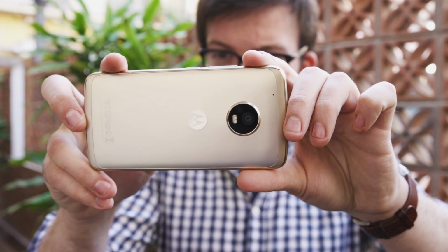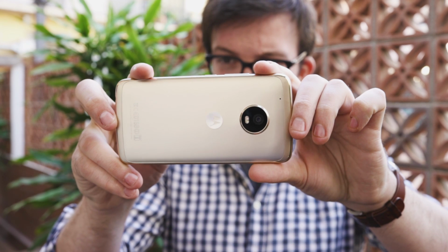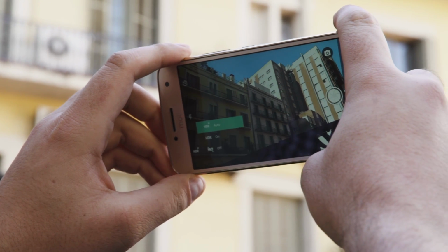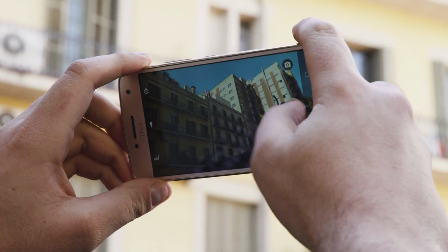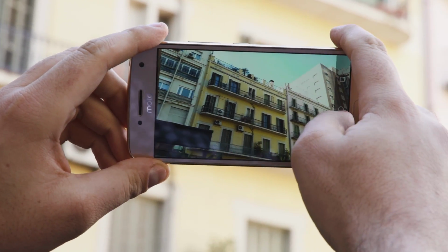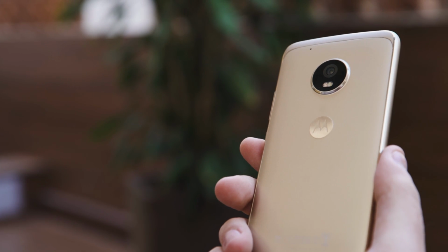This camera is 12 megapixels at f1.7, and both phones have 5 megapixel front cameras. This one shoots 4K, and the regular G5 just does 1080p. The Moto G5 Plus comes with either 32 or 64 gigs of built-in storage, again, with micro SD support, and 2 or 4 gigs of RAM.